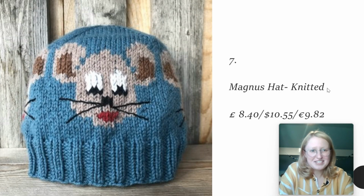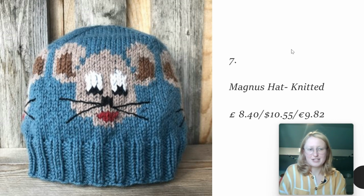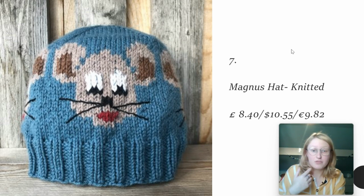Number 7 is this really cute Magnus hat. Knitted Magnus is kind of like a mouse rat thing that they have ongoing. They've done it as a teddy in a couple of different designs. But yeah, I think this is really cute. It looks to be duplicate stitch for the white bits of the eyes, and some embroidery as well for the whiskers.